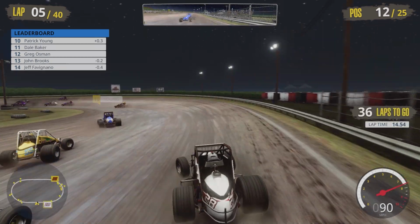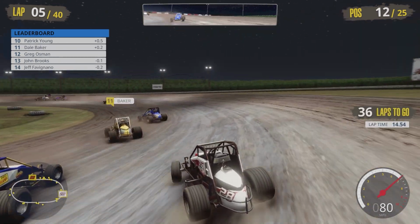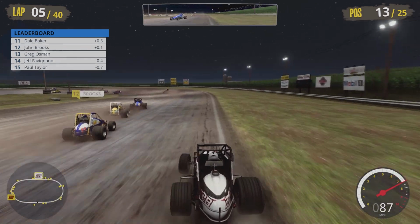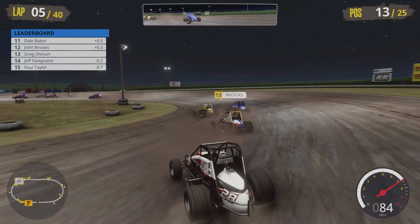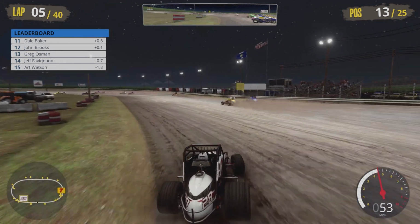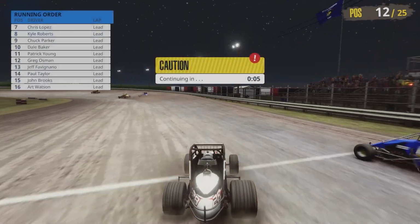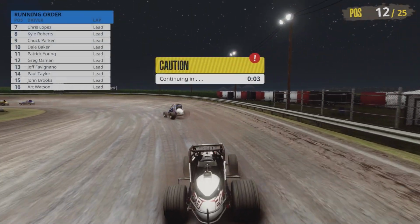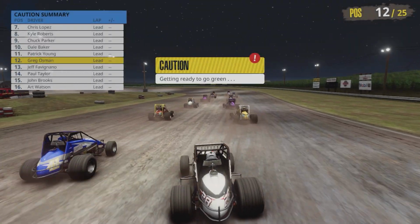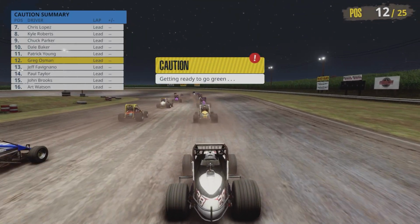They're holding their momentum a lot better than we are. We just can't keep the RPM up, especially coming out of the corner. Oh, what happened there? I do not know. I really don't know what happened there. That was very odd. Caution flag's gonna come out very early in this race.